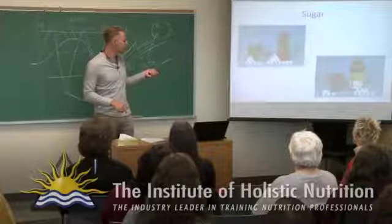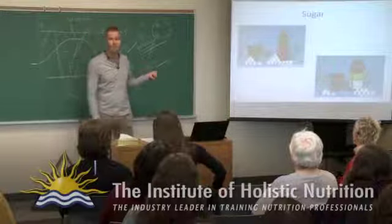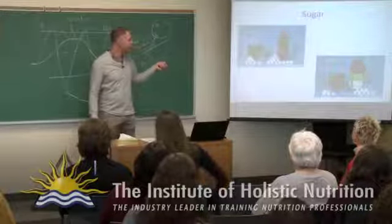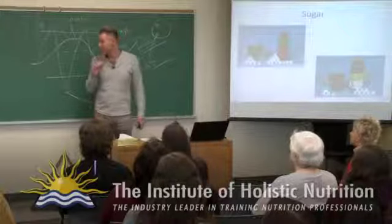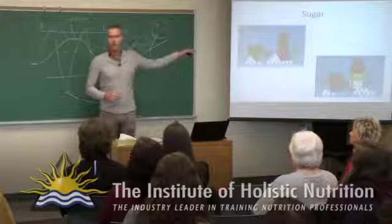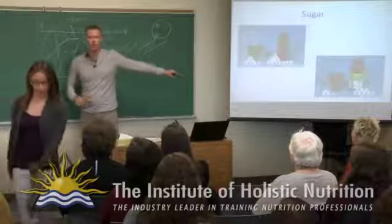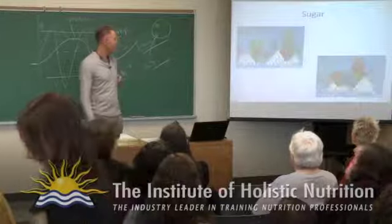Look at this, 1, 2, 3, 4, 5. We've got about 12 teaspoons. Each block is a teaspoon, by the way. This is apple juice. Vitamin water: great marketing, but essentially sugar water. That's really what we're looking at. Sugar water and good marketing.